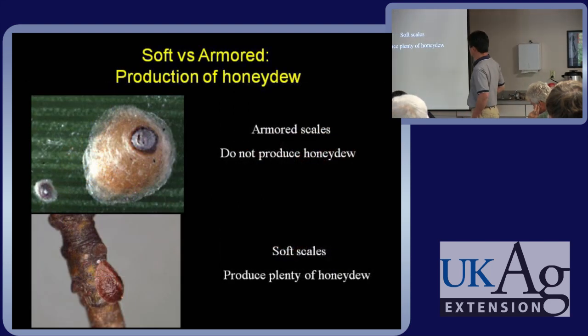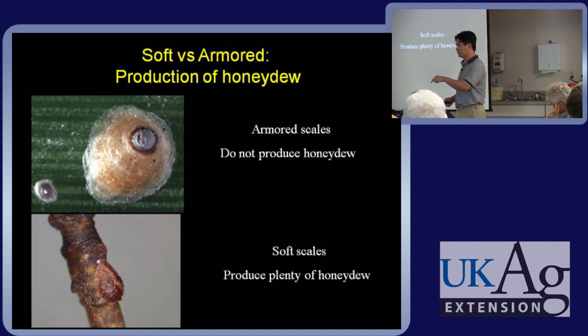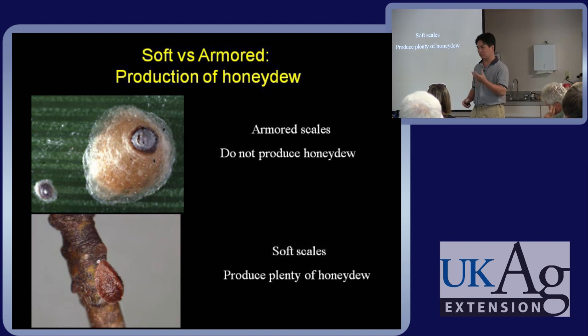Another characteristic to separate soft scale from armored scale is honeydew. Soft scales produce honeydew, armored scales don't. The reason is soft scales feed on the phloem, the juice of the plant.